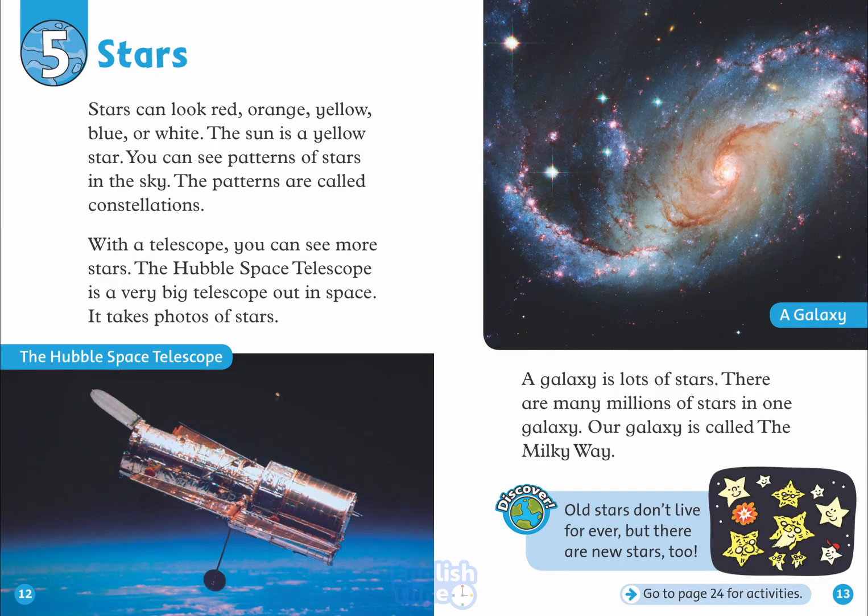Chapter 5. Stars. Stars can look red, orange, yellow, blue, or white. The sun is a yellow star. You can see patterns of stars in the sky. The patterns are called constellations.